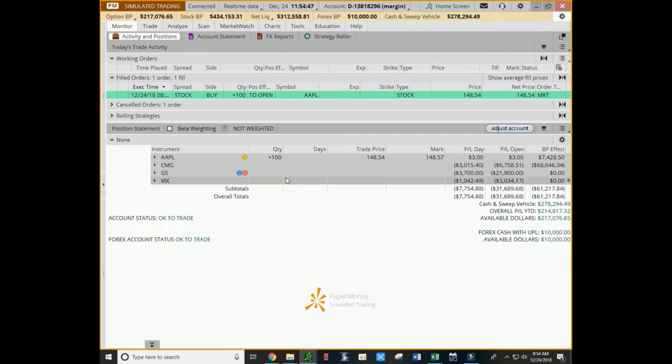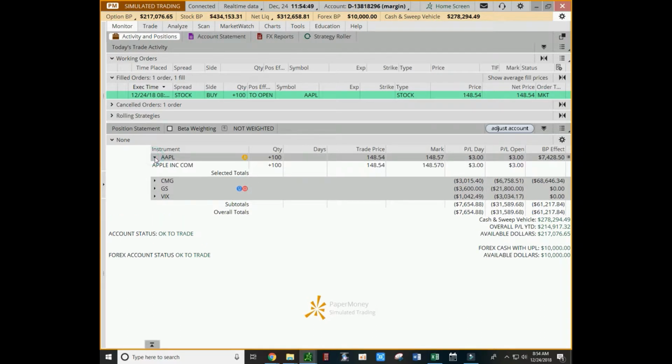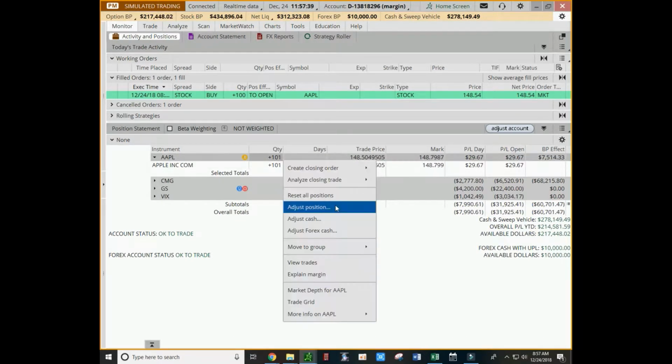But now you see, right? So now I have 100 shares of Apple, and my price is $148.54. So every single time that this goes up $1 from this trade price, I make $100. And you see here, it's $8, $10, and so forth. So I'm going to adjust this price for this example.